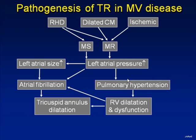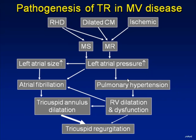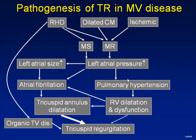I will show you that atrial fibrillation is a very strong predictor of tricuspid regurgitation, and all of these, tricuspid annular dilatation and the tethering from RV dilatation, cause tricuspid regurgitation. Organic leaflet involvement with rheumatic heart disease can also cause tricuspid regurgitation, as I showed you, as can pacemaker leads. I think this is very much underestimated. I think those leads cause much more TR than we suspect.